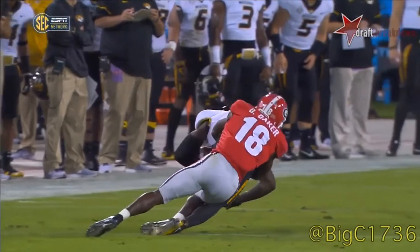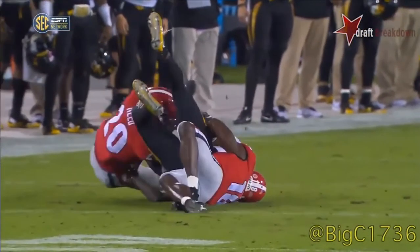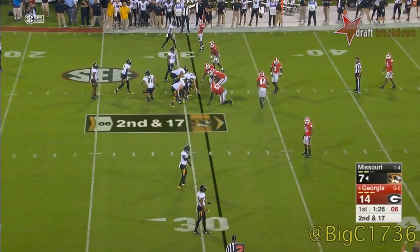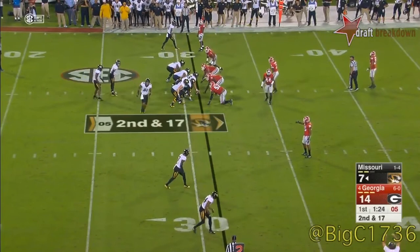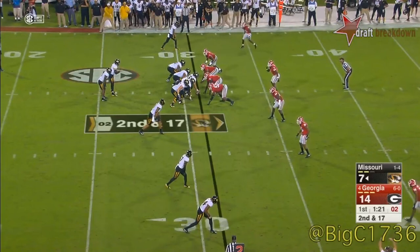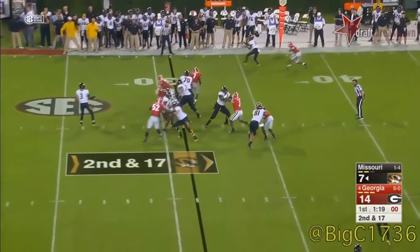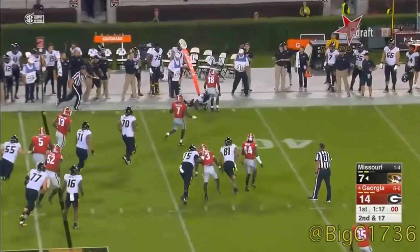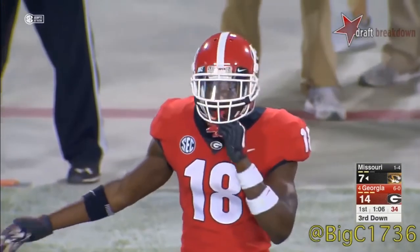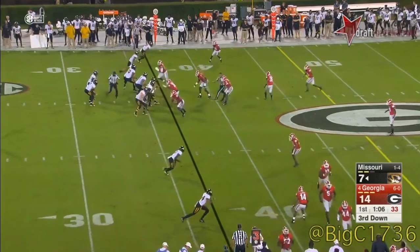Nice job just wrapping him up. That's a beautiful fundamental tackle. He was down. But, nice tackle. Nice job. Just let him take the short, easy completion. I can respect playing deep. Okay, calling out coverage. Again, leadership responsibilities there, which we should see even more of as a senior.